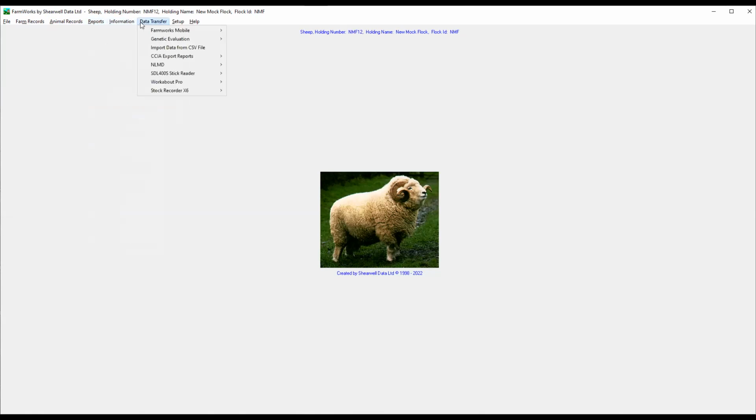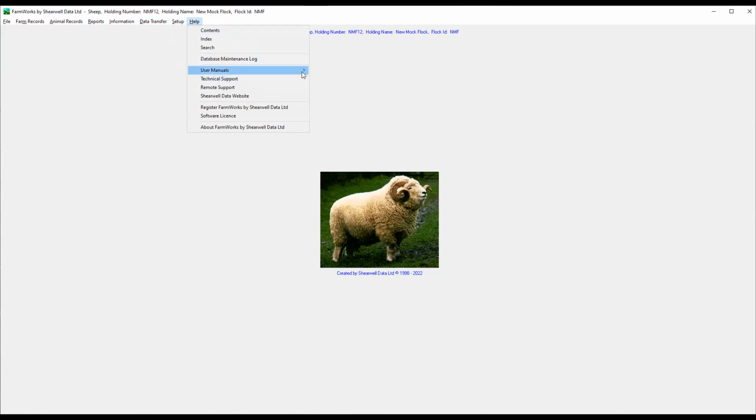Data transfer is really where you connect and communicate with different devices. So you connect to the stick reader, to the stock recorder, to our new X6 unit, those kind of things. And setup is where you can actually have some options in the FarmWorks program, how it displays your dates and what kind of breeding animals show up and those kind of things. And of course, under help, one to mention is actually the user manuals. There's a FarmWorks manual, and there is a stock recorder manual that's available there. So pretty much got that covered.